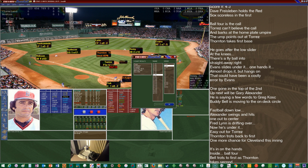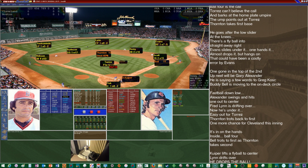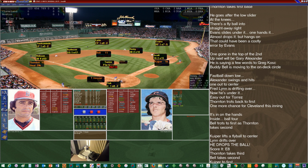Oh, he's going to commit an error. A rare error by Lynn, but he commits one here. Not a good time here. And he drops the ball. Thankfully, Thornton is able to advance only 1 bag. Not sure why, as there were 2 down. You'd think he would be running on the pitch, but apparently the ball was too shallow there to chance it. So bases loaded now for the number 9 hitter, Verizon.